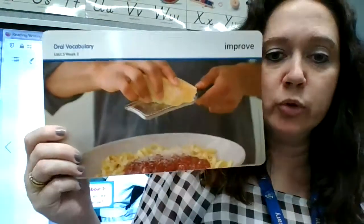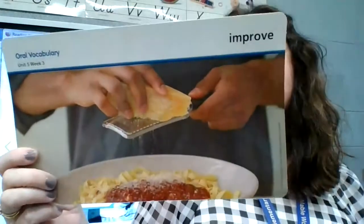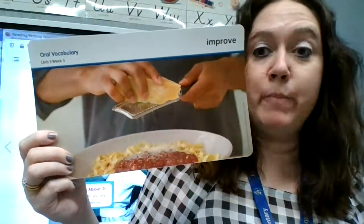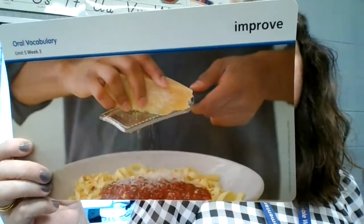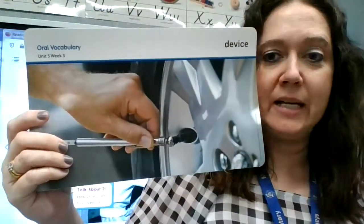Here are some other vocabulary words. Improve. Do you know what that means? To improve is to make something better. Adding cheese will improve the flavor of this dish. Device.